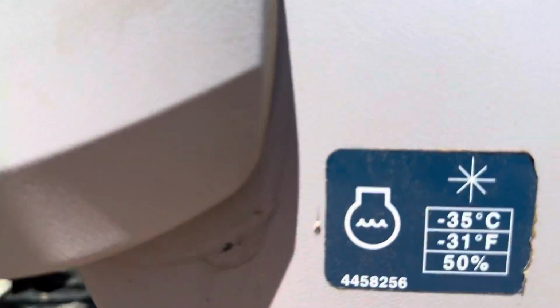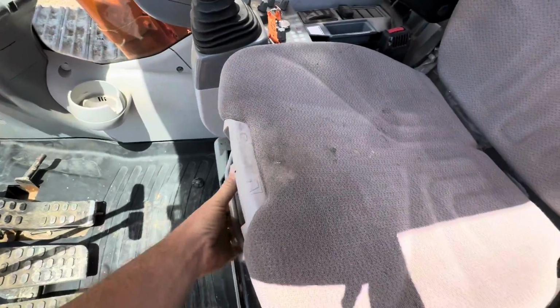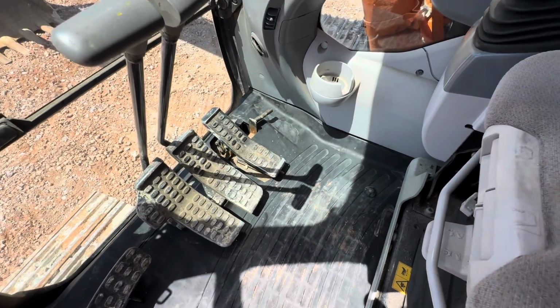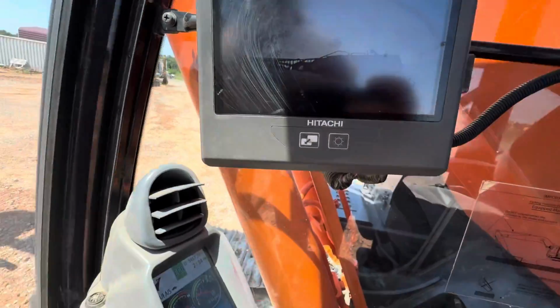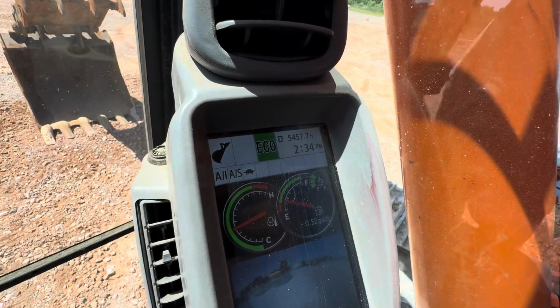Everything in here. Hitachi factory seat. Air suspension. Does have a foot pedal operation there. Here's your views of your camera. Kind of hard to see here. So your rear view camera. Only about 58 hours, 458.